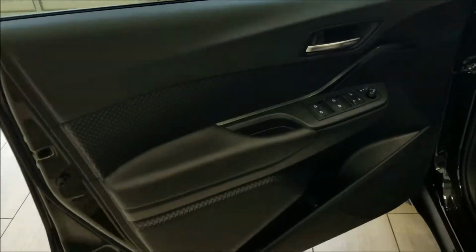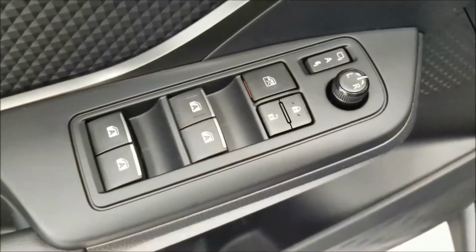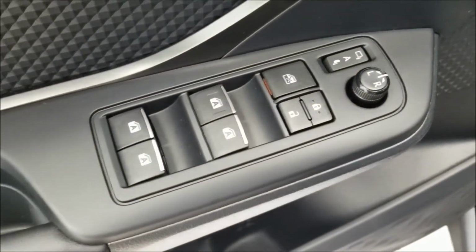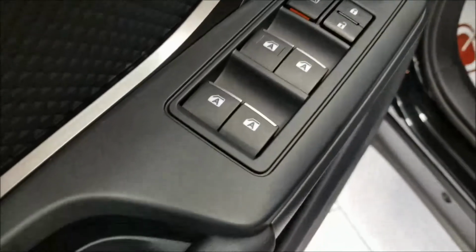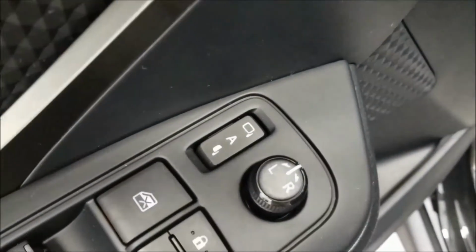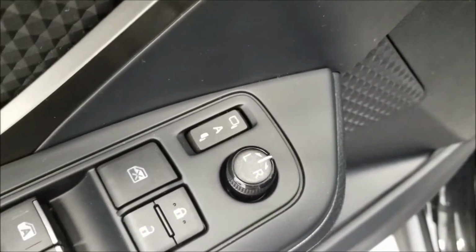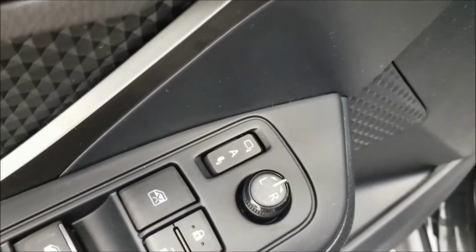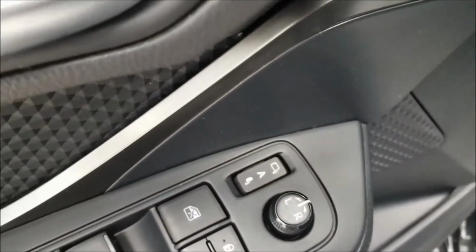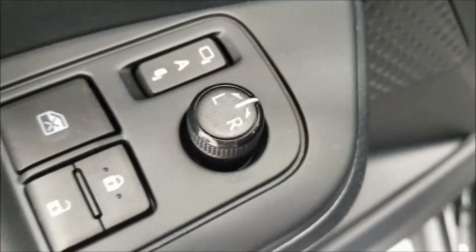Moving to the inside of the vehicle, you'll notice right on the door panel you've got all your standard window, lock, and mirror controls, all power, and on the CHR specifically, all four windows are automatic up and down. You've got your window lock button as well as your automatic mirror retraction button, so you can actually set it to stay closed, open, or automatic based on the door being locked or unlocked and the vehicle being occupied. Then you've got your standard mirror controls just to the right of that button as well.